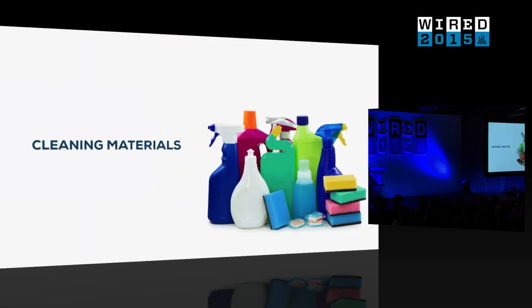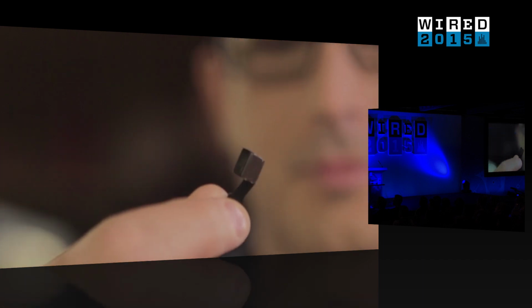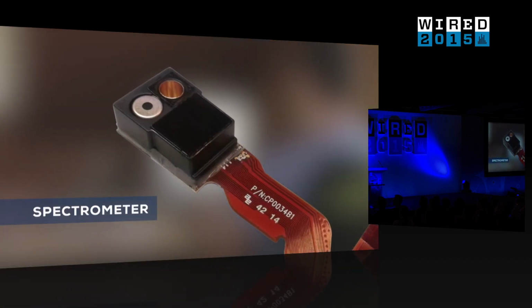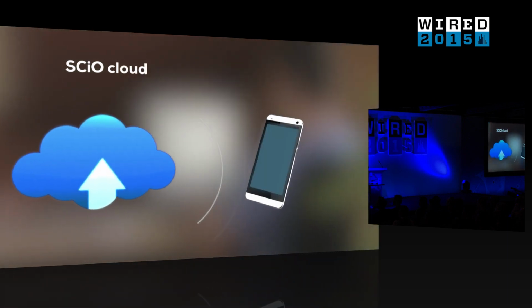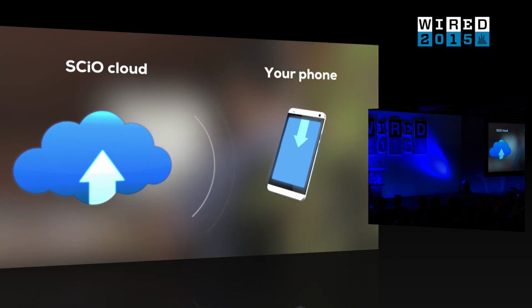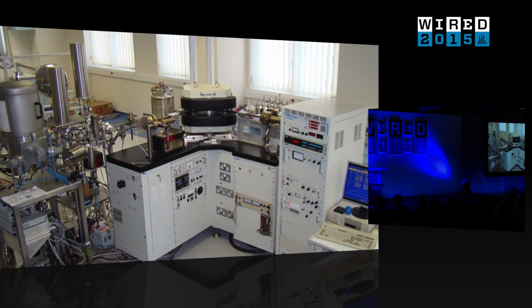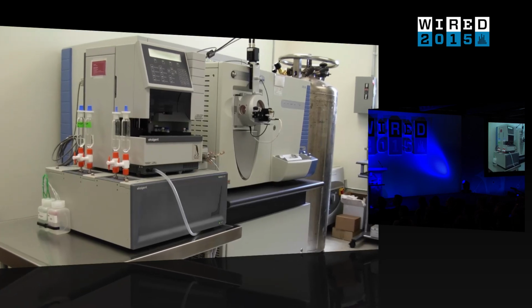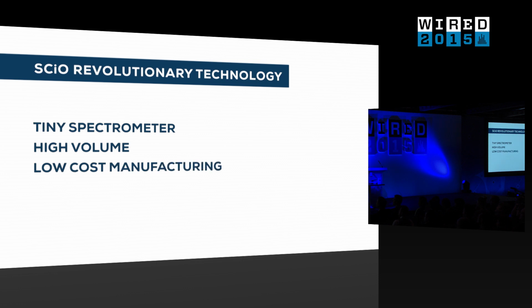The applications are endless. SCiO uses a tiny optical sensor called a spectrometer, which absorbs light reflected back from an object and breaks it down into a spectrum. The spectrum is then sent to our cloud for analysis, and our algorithm sends back the result to your phone in real time. Spectrometers are used today in labs around the world, but they are too large and expensive for everyday use. SCiO is a tiny spectrometer that can be mass-produced at low cost.